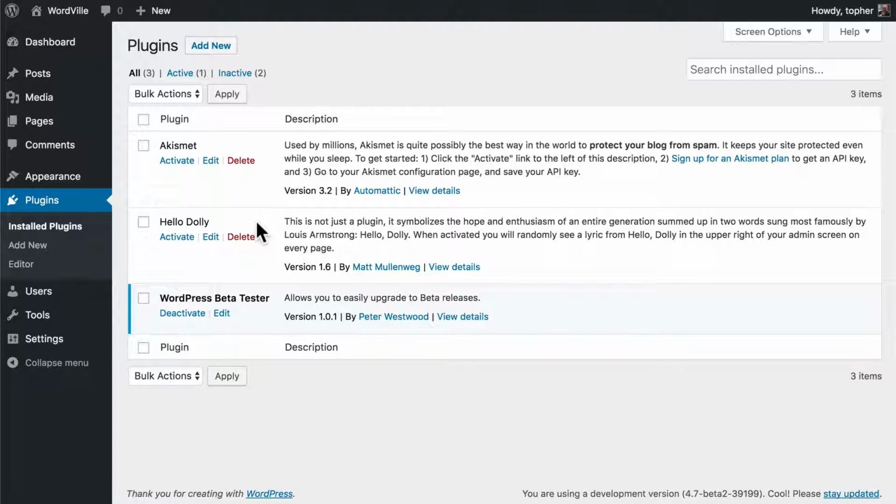Hello Dolly is kind of a toy. It was written by Matt Mullenweg and was one of the very first plugins, and it's sort of a demonstration. And lastly, I have here the WordPress beta tester, which allows me to get beta versions of WordPress if I want them. So now I want to add a new one.